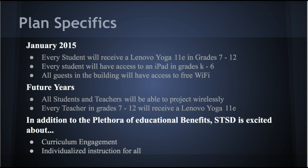So upcoming in the month of January, every student will receive a device in grades 7 through 12. They will be able to use that at the school and take it home. We will be increasing our iPad availability in grades K through 6. Our guests will have access to Wi-Fi in our buildings. And looking ahead into the future, we're excited about individualizing instruction and increasing our curriculum engagement with students.